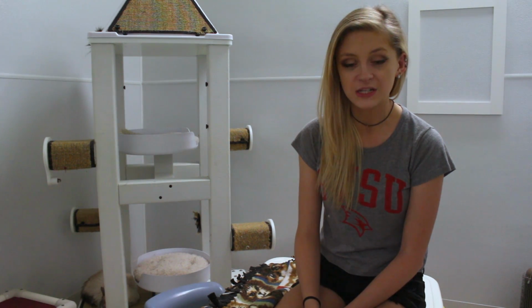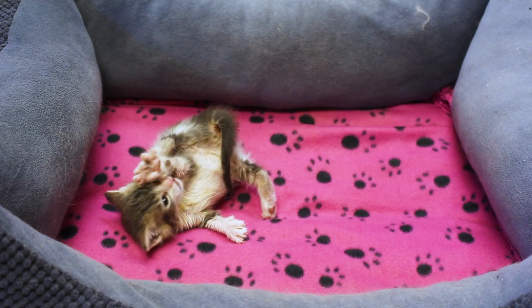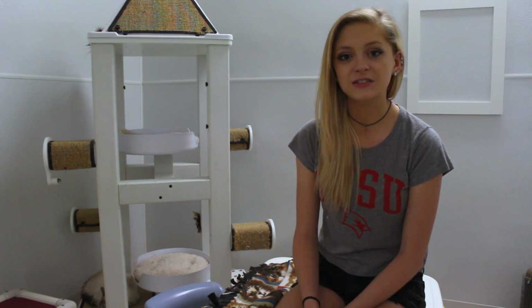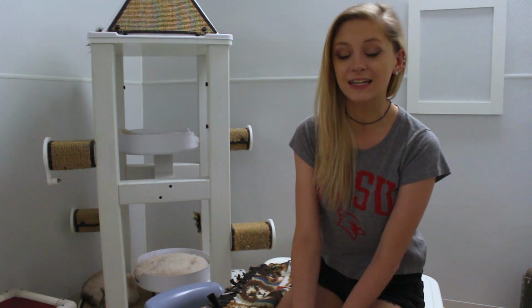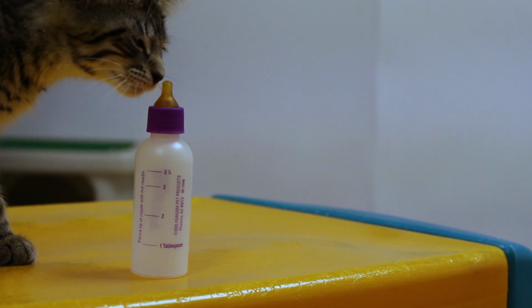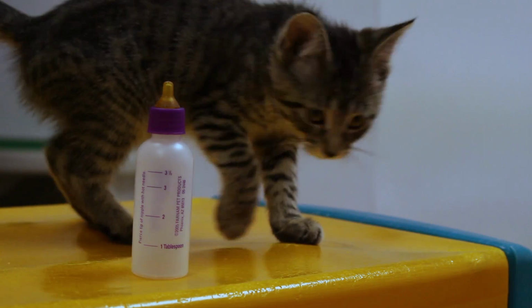The first thing you're going to want to do is determine if the kitten needs to be bottle fed or not. If the kitten is the size of this kitten here, Kitten, then she needs to be bottle fed. Kitten is currently 5 weeks old. She is beginning the process of weaning onto canned food, but I was bottle feeding her with a bottle like this one. To bottle feed a kitten, you're going to want to get a bottle from any old store like Kroger, Walmart, or anything like that, and you'll find them in the animal section.